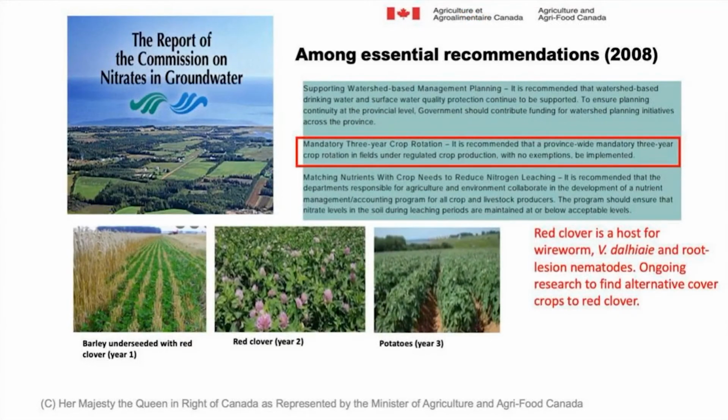The report of the Commission on Nitrate in Groundwater has many recommendations. Among those recommendations, there was a mandatory 3-year crop rotation system. It's stated this way: it is recommended that a province-wide mandatory 3-year crop rotation in fields under regulated crop production with no exemptions be implemented.